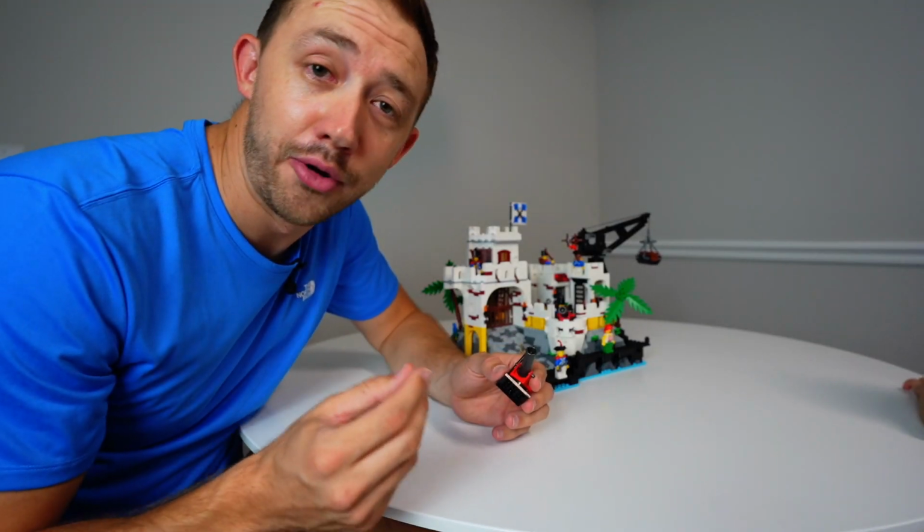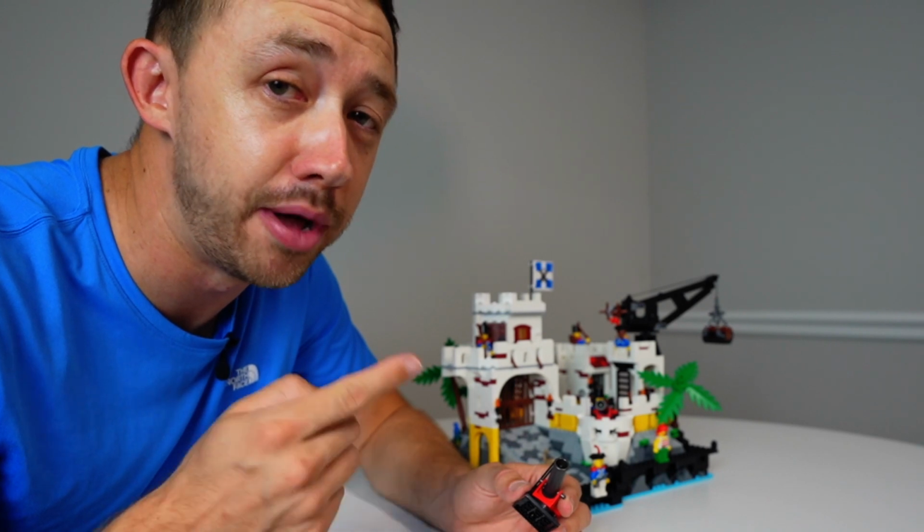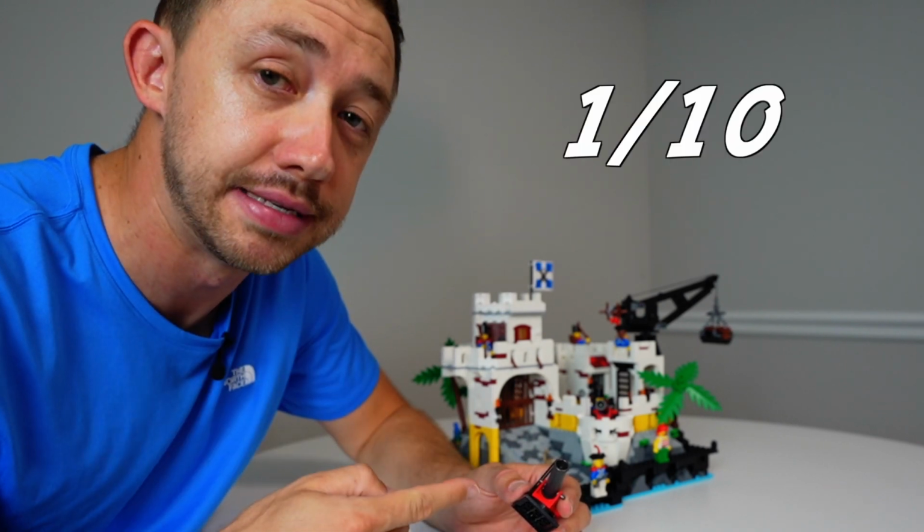So how good is the power on the cannon? As you can see, not good. I'm not going to give it a 0 out of 10, but I'm not going to go light on this. I'm going to give it a 1 out of 10.